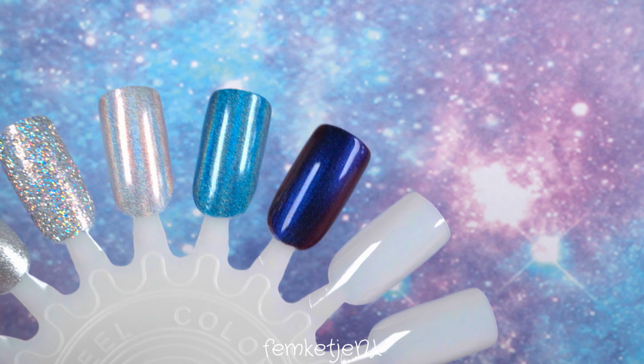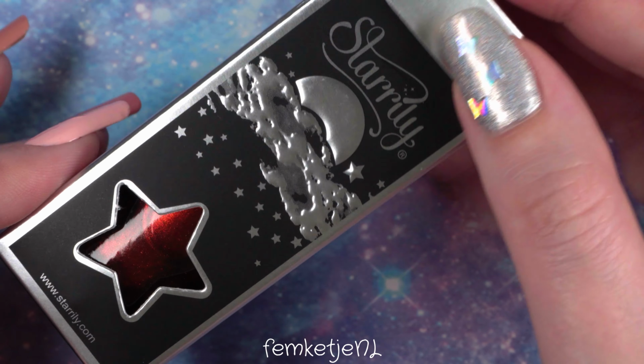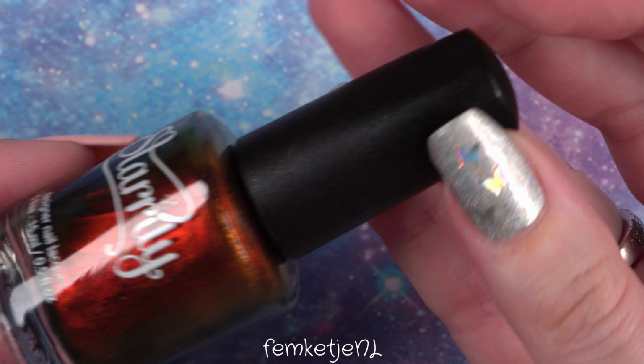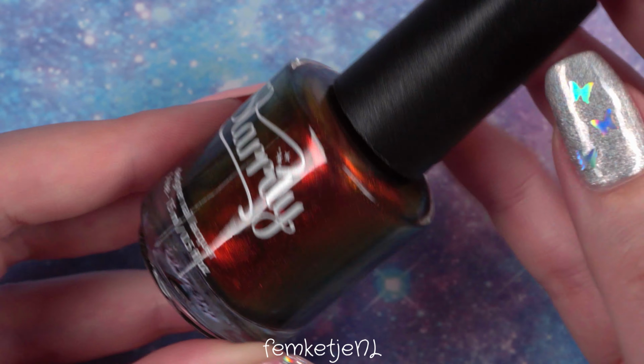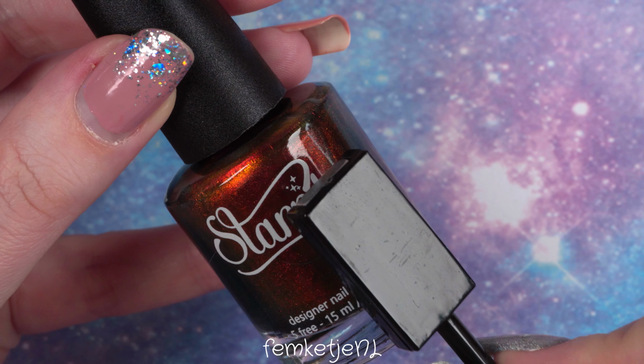Doing your nails, doing nail art as well, doesn't have to take up that much time. I feel like people always think, oh, nail art and doing nails, that will take up so much time and I have to wait so long for everything to be dry. But seriously, if you have the right products, it actually doesn't take that much time.